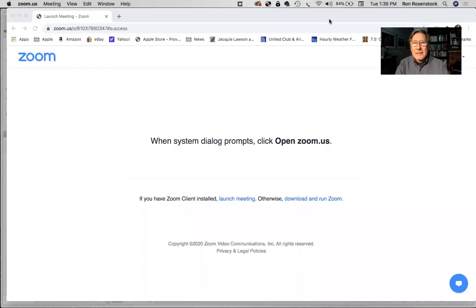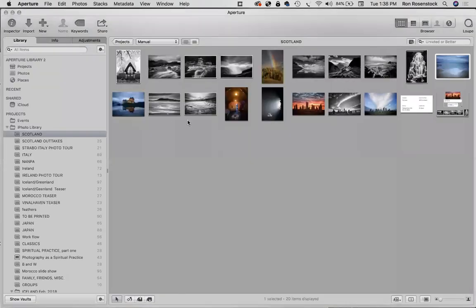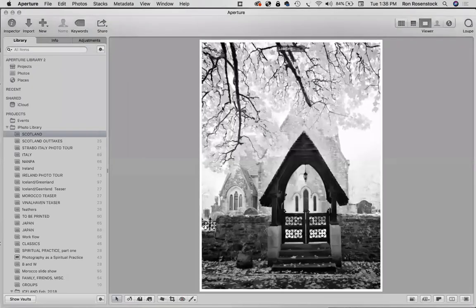Hold on, screen share. Takes a second to push all the right buttons to get this done just right. And we're almost there. And one more button to push.